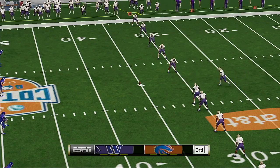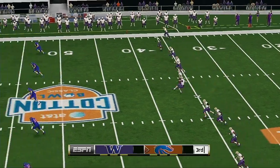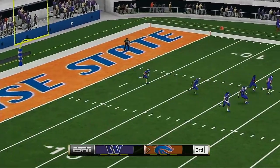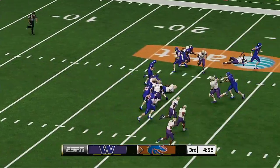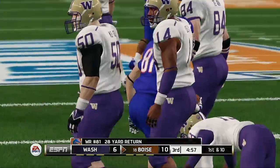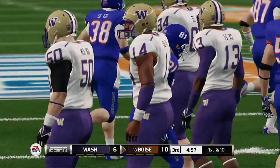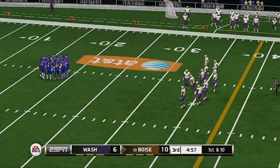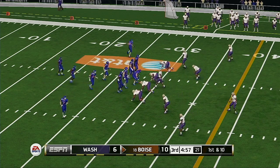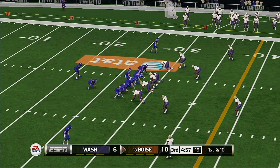And we welcome you back to the action here, just about set for the second half. He'll return it from the one. Tackle made at the 28-yard line. Both squads are digging in now. Let's see what happens on this next drive. Boise State is up by four.